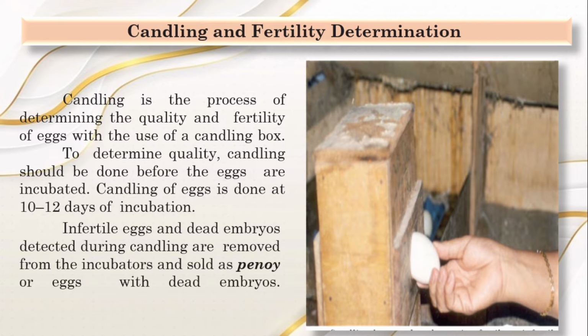Candling and fertility determination. Candling is the process of determining the quality and fertility of eggs with the use of a candling box. To determine quality, candling should be done before the eggs are incubated. Candling of eggs is done at 10 to 12 days of incubation. The percentage fertility is the ratio of the number of fertile eggs to the total number of eggs set, and can be multiplied by 100.